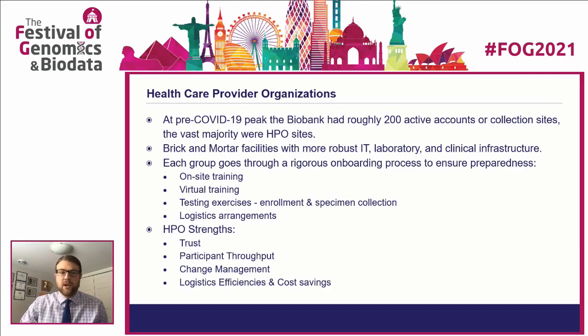Some of the strengths within this cohort, I think, are really the ability to build trust with their participants, because many of these individuals are already members of that healthcare institution. So they've established trust through other means. They're definitely able to have high throughput at any given site, which often leads to logistics efficiencies and cost savings for a lot of our transportation fees. And it's also proved to be a simpler approach when it comes to change management and protocol revisions. Much easier to educate and retrain and pivot with this group of individuals given their physical infrastructure and their staffing models.